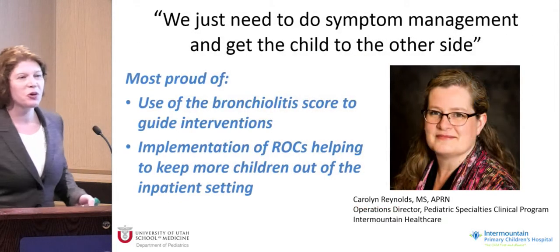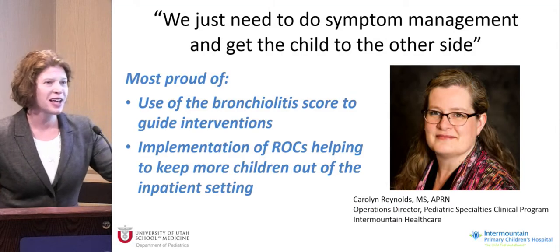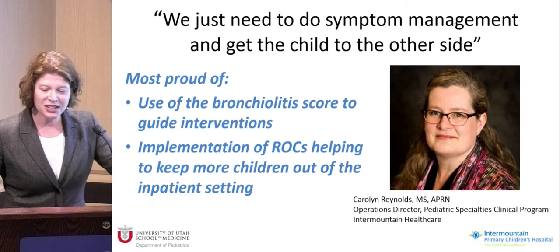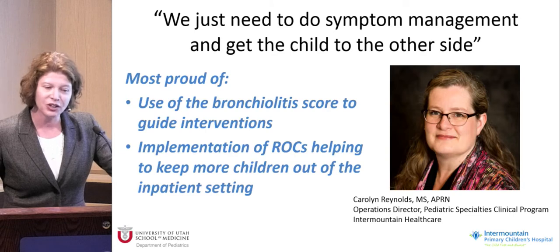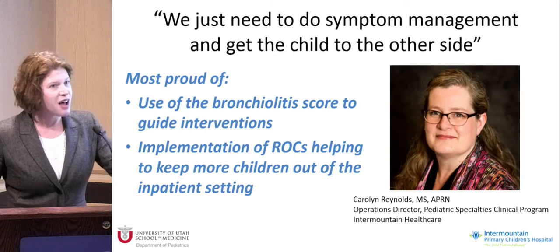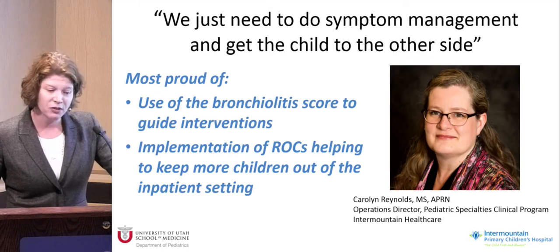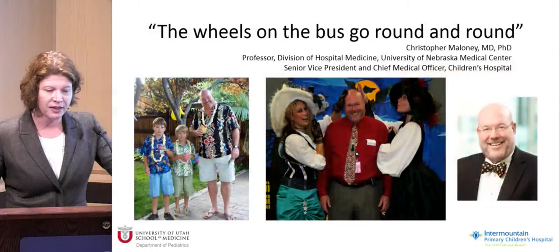There are a few people who we weren't able to interview, and so I just did want to acknowledge their participation in helping us prepare. Carolyn Reynolds was one of those people. She's the long-standing operating director of the Pediatric Specialties Clinical Program, and she offered these comments on the innovations she was most proud of, including the initiation of the bronchiolitis score and the implementation of the respiratory outpatient clinics, in hoping to keep patients out of the inpatient setting.